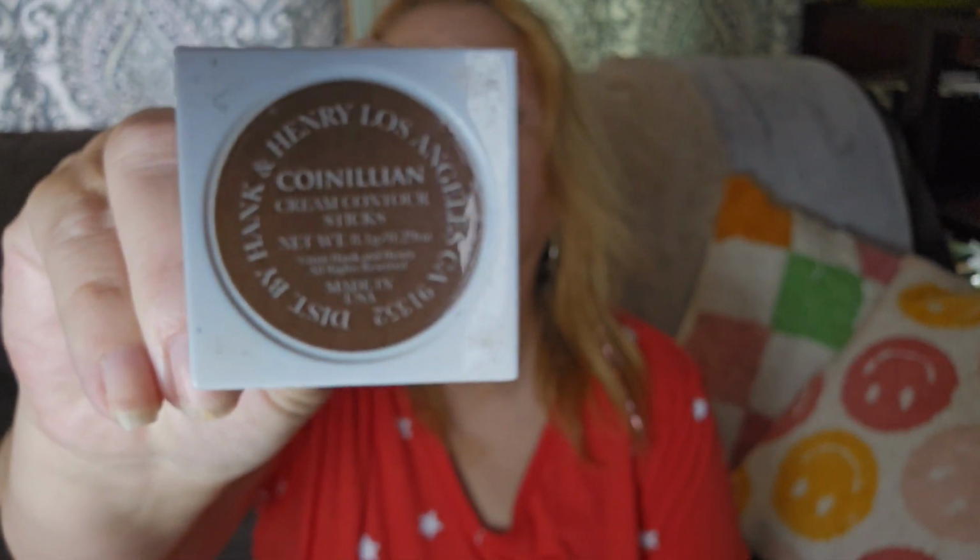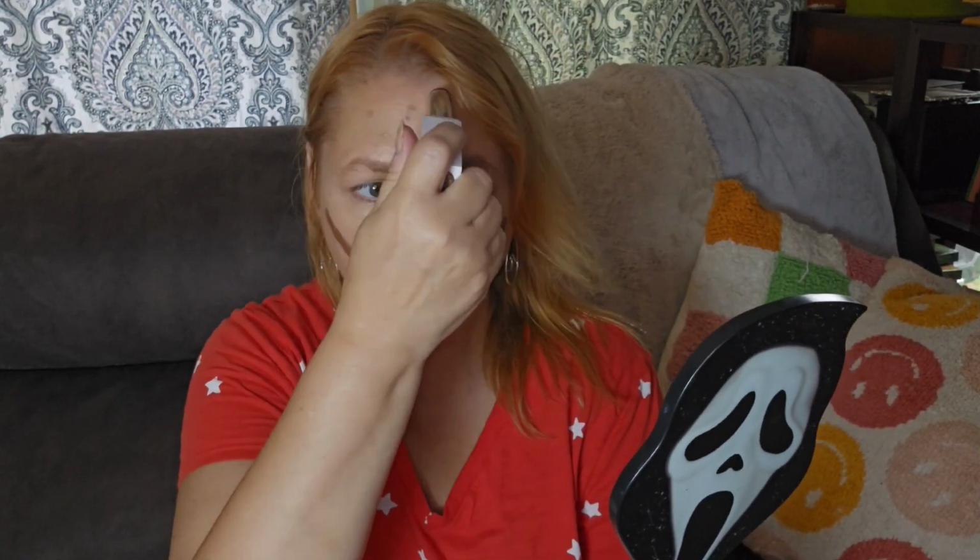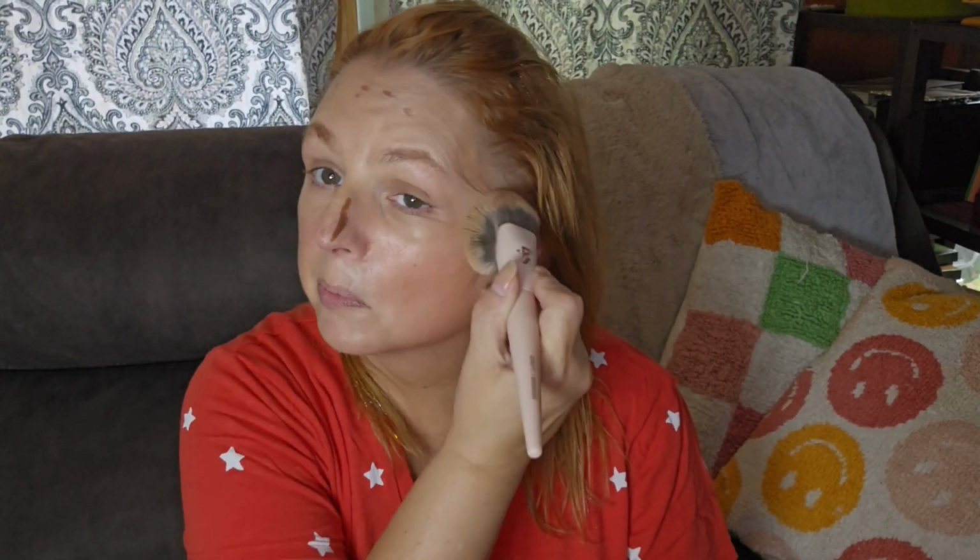Next, we're going to do our sculpting with this Hank and Henry contour stick. So you're just kind of following the lines of your face. And then I have this LYS sculpting brush, which I'm just going to buff it in. So even though it's super dark looking, once you get it all worked in there, it really does buff right in.